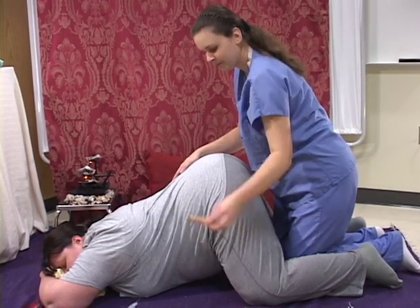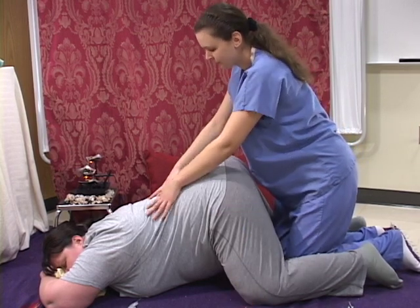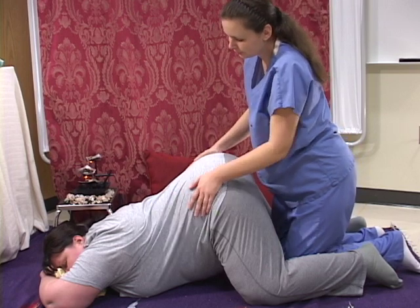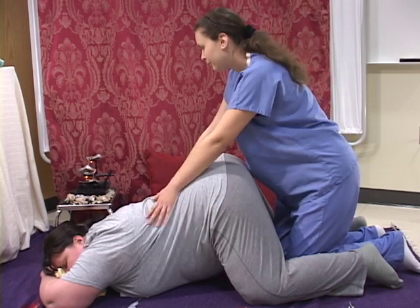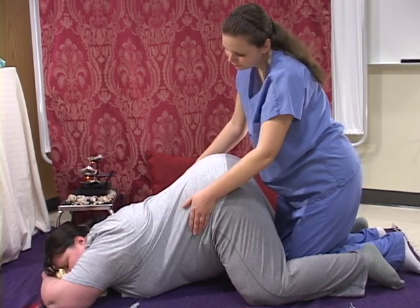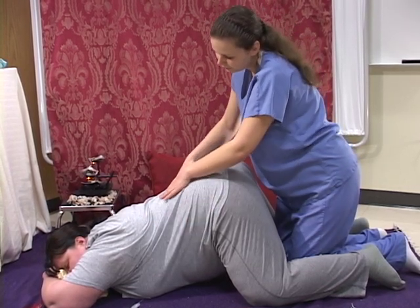Spending 30 to 45 minutes in this position is sometimes recommended in early labor, when the baby is in the OP position and contractions are frequent, very painful, and accompanied by back pain with no progress in dilation.